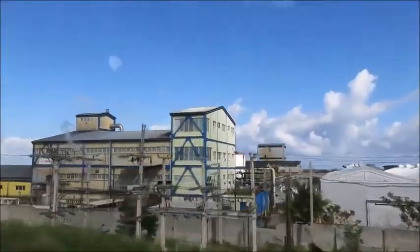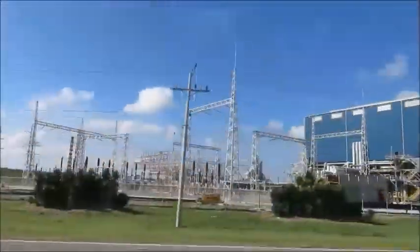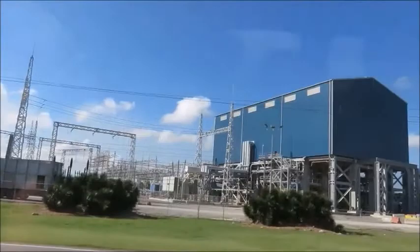This is the Havana Club Rum Factory. They make 8 million liters of rum. Is that a year? A year. 80 million liters a year, yes. This is the big Canadian electricity plant.